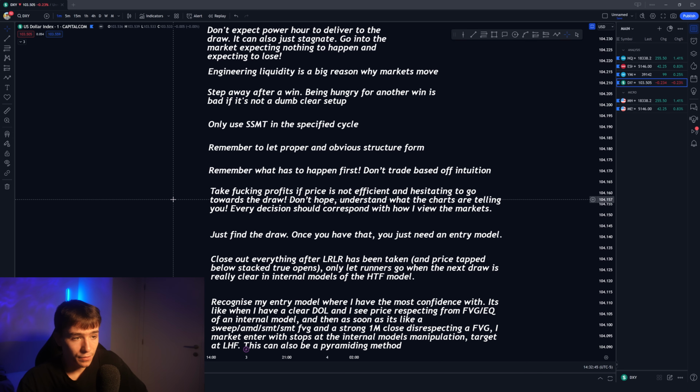Remember what has to happen first. Don't trade based off intuition. This is what I did one of the days where I expected the highs to get taken out, but I don't see any clear reason why it should do that. So I don't see an SMT. I don't see price retracing back to equilibrium, to a premium PDRA or discount PDRA. I don't see a displacement. If I don't see all of these things, my intuition is worth nothing, right? I need to see the market telling me exactly that it actually wants to do the thing that my intuition is telling me, right?